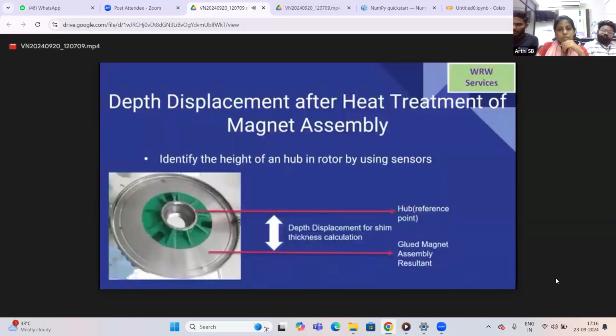Depth displacement. This project is also for Kone. Here we are to measure the distance between the hub and the surface of the rotor with 10 microns accuracy. We are in the process of identifying displacement sensors within the accuracy range.